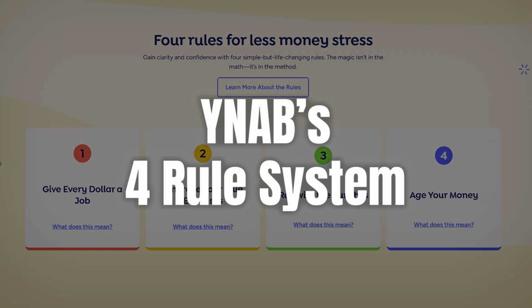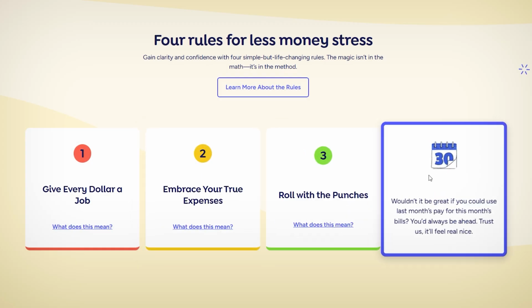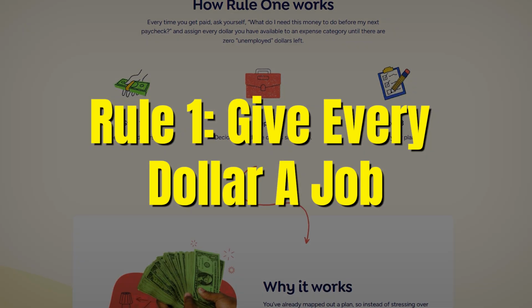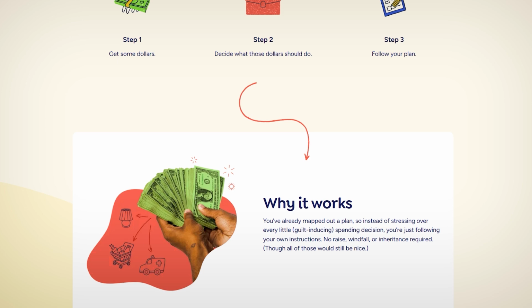All right, let's get into the heart of what YNAB offers, starting with a quick rundown of its famous four-rule system, and then I'll talk about some of its unique features. YNAB's budgeting approach revolves around Rule 1, give every dollar a job, which is all about assigning each dollar to a specific purpose before you spend it. It forces you to be intentional, making you prioritize spending on what truly matters.